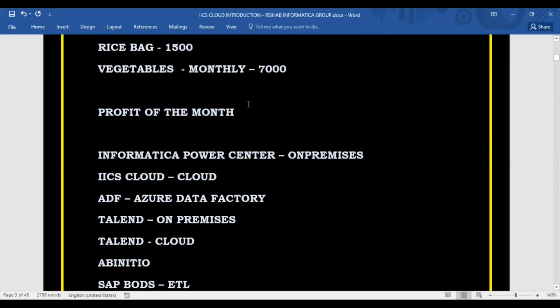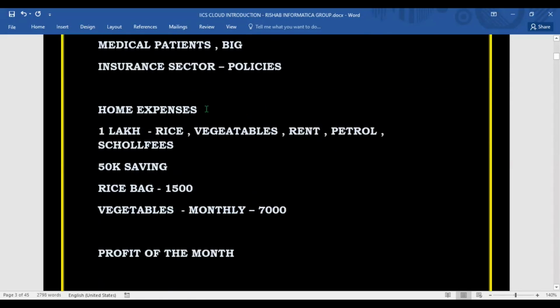So for that only we have to maintain this data. That is the basic purpose of this ETL, right? So as I already told, we'll have different expenses like vegetables, rice, and everything. We have to keep it at one place, that we have to write in a book or we have to maintain the data.